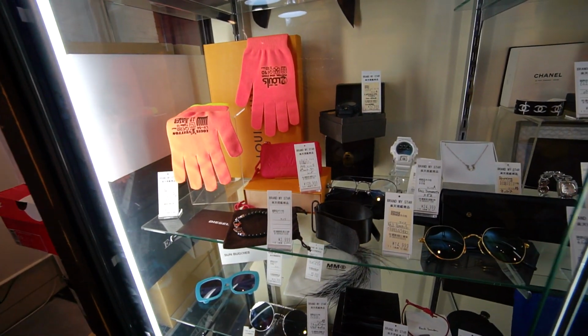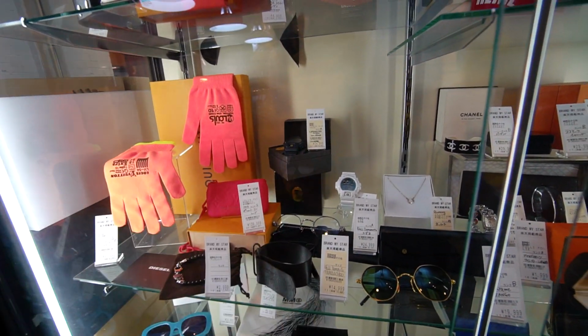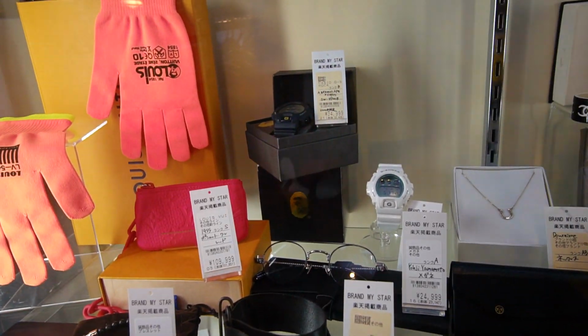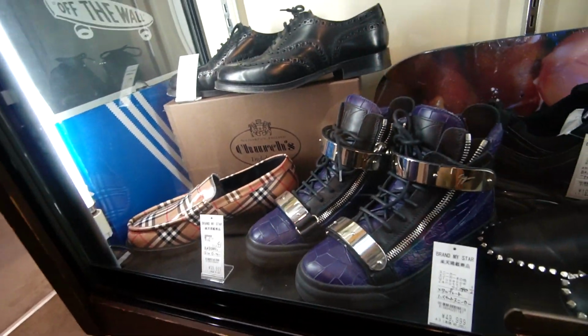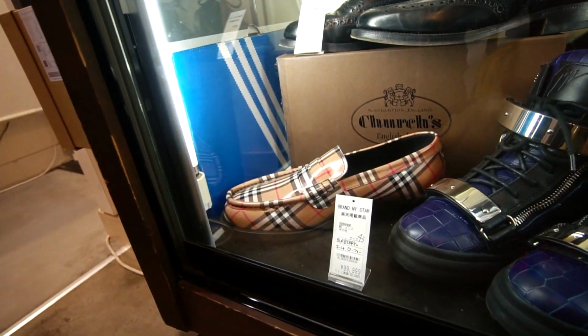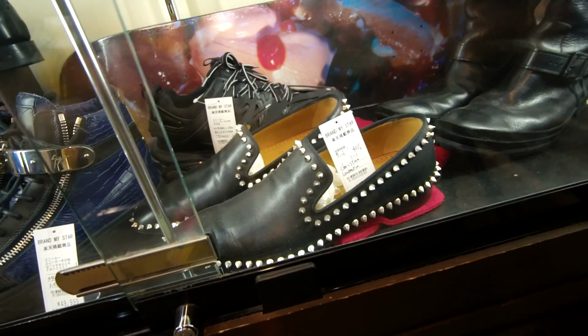We got a couple of Louis Vuitton and designer items here. We got some Bape G-Shocks for 35,000 yen. They have a black one. They have a white one as well. Down below we have the designer shoes. So this is more of the designer floor, I want to say. We got some Giuseppes for 50,000 yen, some Burberrys, and some Christian Louboutins for 50k.